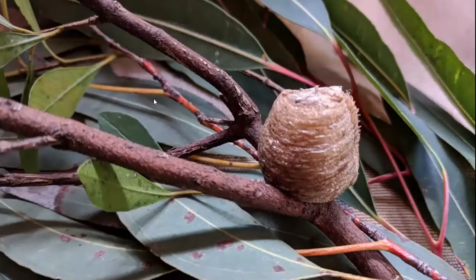Now, I showed this one before as well. This is one that I do have a lot of in my backyard. I found one just the other day. This one is attached to the branch like this one we can see here. And if anyone wants to pop into the chat, what you think this might be? Anyone would like to have a guess?